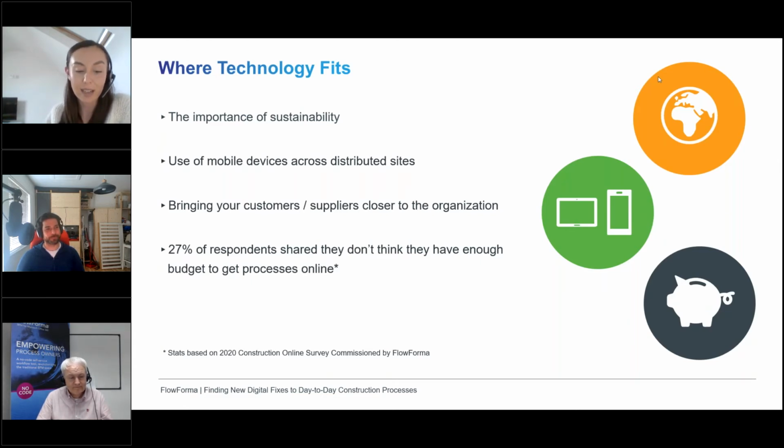Great, thanks, guys. Paul, we might just quickly touch on that last point there. So 27% of respondents from a recently commissioned survey by FlowForma shared that they didn't have enough budget to get processes online. So I suppose in construction, budgets is always a topical conversation. So what are your thoughts on that?